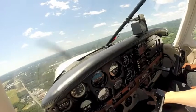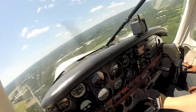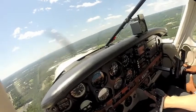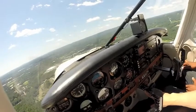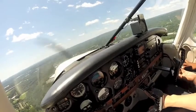Looking for somebody on the base for 33. Pull our power back just a hair. Keep it inside the white arc. Let them know we're inbound. Westfield Tower, Warrior 2476 Mike, inbound for runway 2.